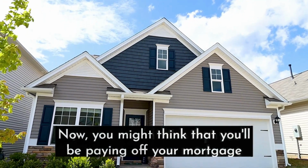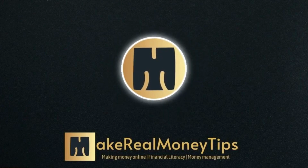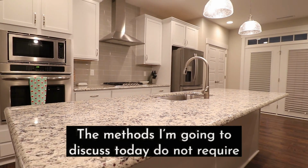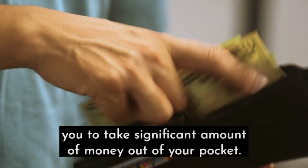Now, you might think that you'll be paying off your mortgage for the rest of your life, but there are a number of ways you can reduce the time. The methods I'm going to discuss today do not require you to take a significant amount of money out of your pocket.